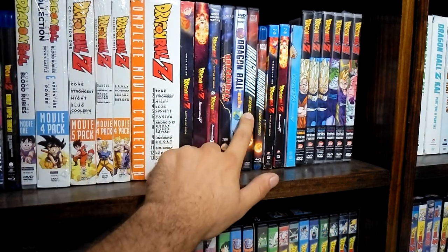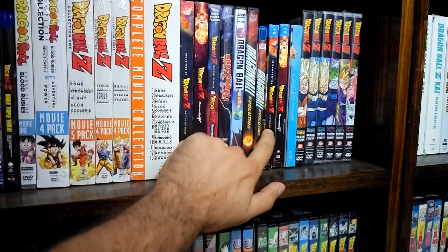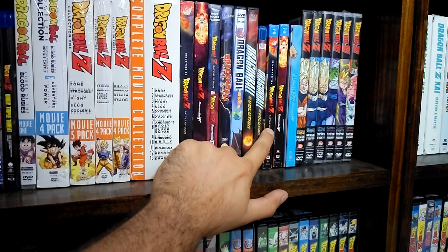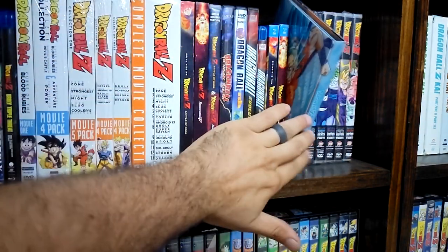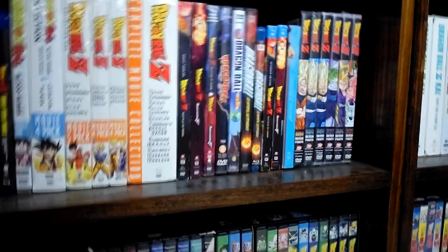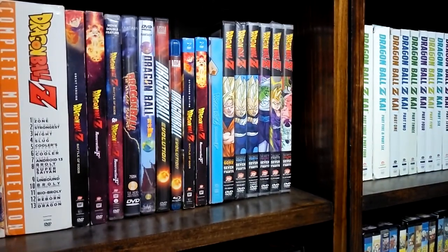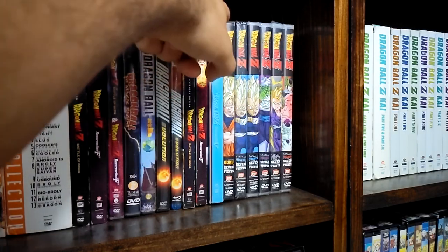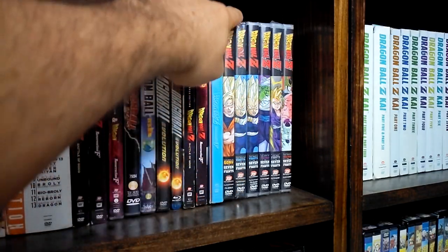Then we have Dragon Ball Evolution DVD and Blu-ray. Then we have Battle of Gods DVD, and then we have Battle of Gods Blu-ray and Resurrection F Blu-ray, along with the limited edition Blu-ray of Resurrection F. And then last but not least on this shelf, we have the Walmart exclusive Best Fights, which we got Goku, we got Vegeta in the black case, super rare to find in the black case.